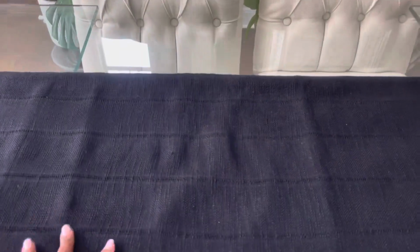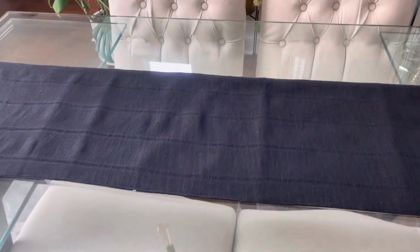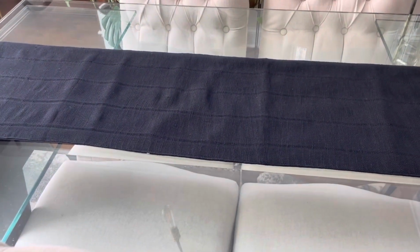So that's what the runner is looking like now. It's a little wrinkled, but we're just gonna roll with it because we're just playing around right now, just to see what it'll look like. So let's go ahead and put that floral arrangement and then complete this look.